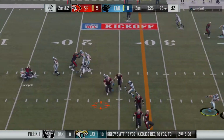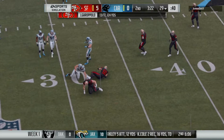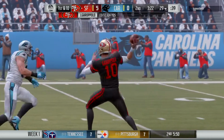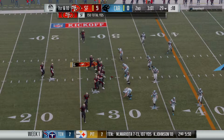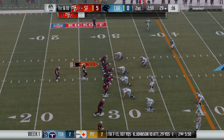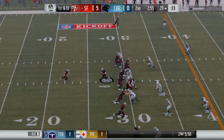Throwing now is Garoppolo. Quick hitter here. It's complete. And he'll get to the 29-yard line. Brought down there. 3 yards there. Good enough to keep the drive moving. Looked like the screen pass was taken away there, but what a nice job improvising, finding other options, and completing the pass anyway.